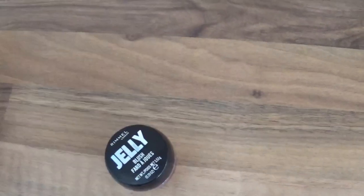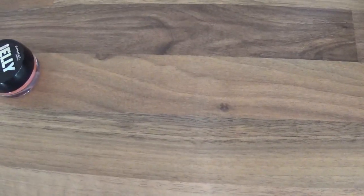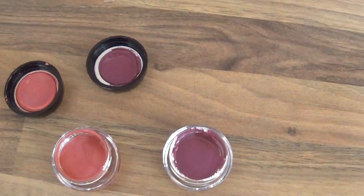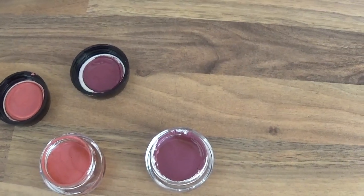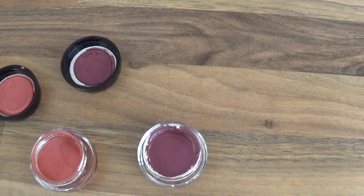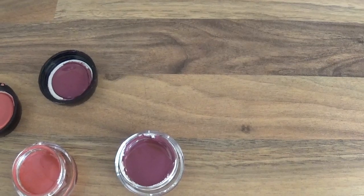Anyway, now onto the blushes. I got them in the shades Peach Punch and Berry Bounce. When it comes to the actual blushes, I'm not a massive fan of the formula. I apply them the same way I apply the highlighters. The only difference is the blushes take a while to fully blend into the skin. Otherwise it looks like you've got a stripe across your cheek and it looks really dodgy.